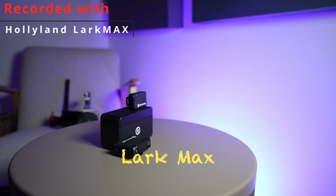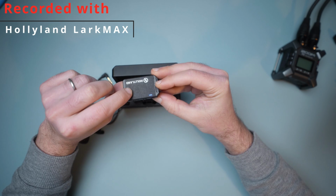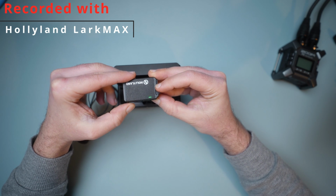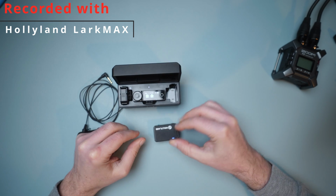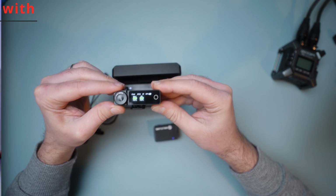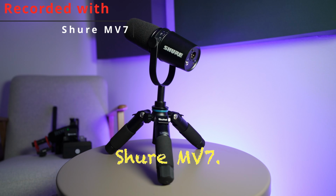Hollyland LarkMAX wireless microphone with and without lavalier microphone. One of my favorite wireless microphones. It has a pretty good sound quality, good battery life, noise cancellation. It costs around $250. And finally, my favorite microphone, Shure MV7.